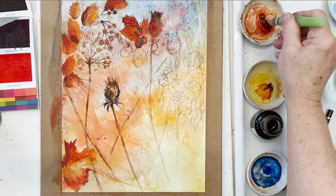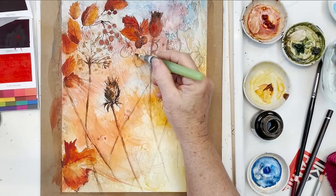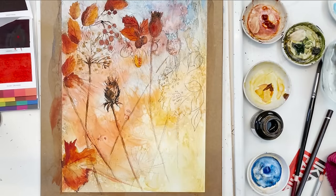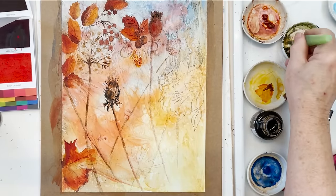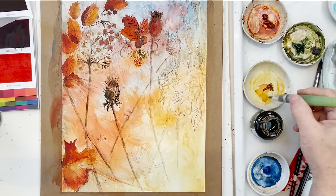Now we want some nice, soft browns for the nuts here. And then they've got kind of green sort of hats, so we'll use some olive green and some quinacridone for that.